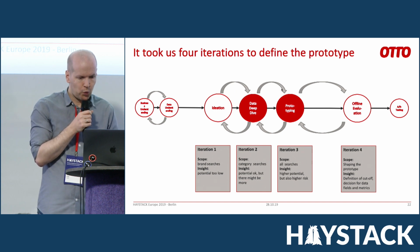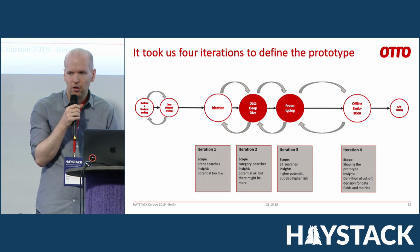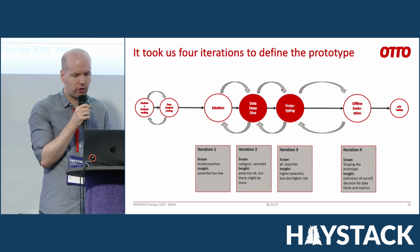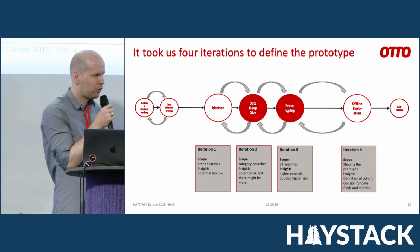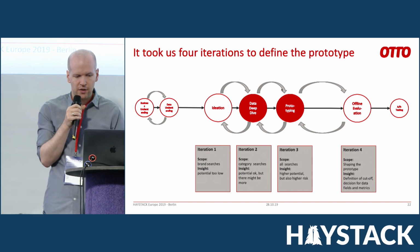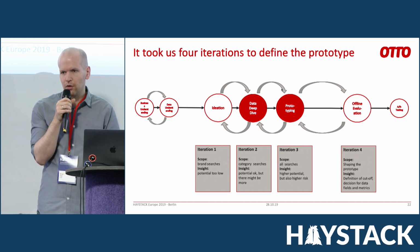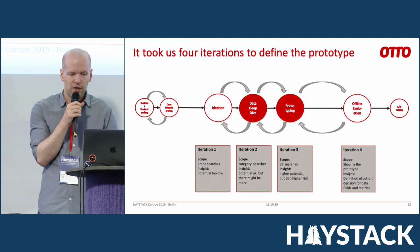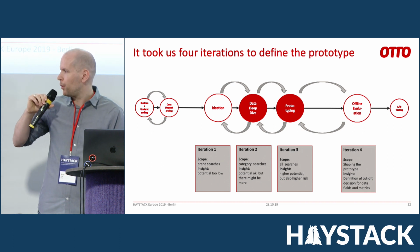And then we started to shape the prototype we built with our offline evaluation framework. That basically means we made some decisions like which data field to use, which cutoff, which metrics, to narrow down the solutions so we have an easier way in our A/B test. And the details of how we did this offline evaluation, that's something Jens is going to tell you about.